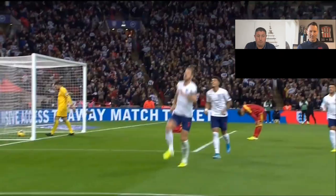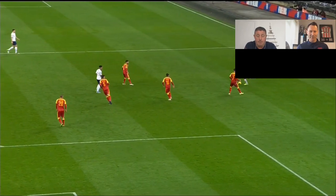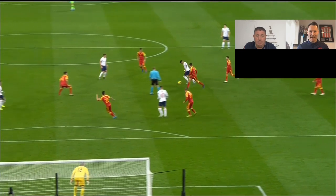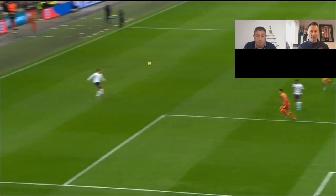And so to most viewers, that probably seems a pretty simple finish. And we've watched this back, haven't we, repeatedly. And you're linking everything now. And we talk about Harry Kane's pass, but his ability, desire and drive to make the far post.